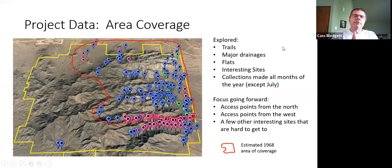The area of coverage thus far: the pin drops on the Google Earth there represent locations where we've actually put our packs down and collected plants. What is obvious from that is the west has not been heavily covered, and the north somewhat, but still sparsely covered.